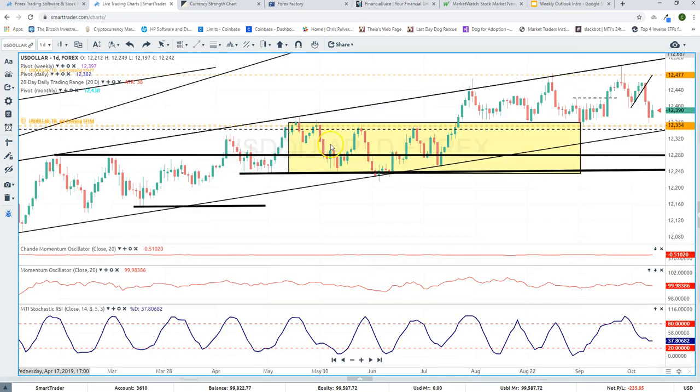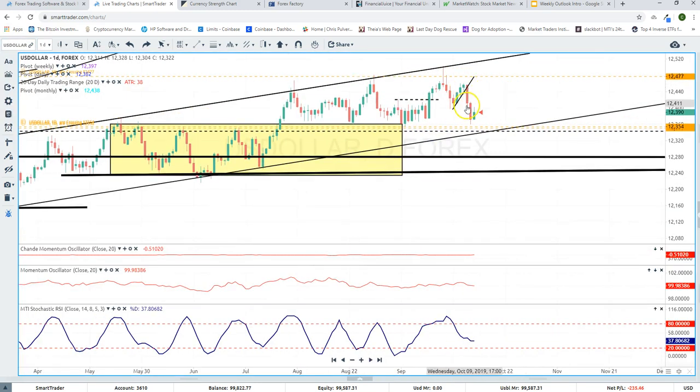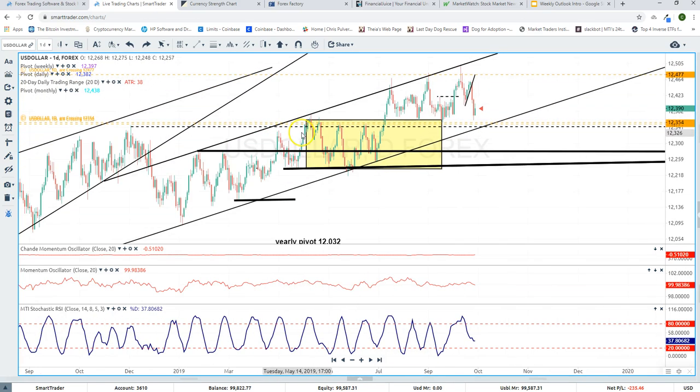Dollar index, US dollar. Nice structural break last week, but look left, resistance becomes support. So this, again, is a critical spot right here. Are we going to jump off of that low? Are we going to break, finally, this structure that hasn't been broken since December of last year? That is the question that we're asking.